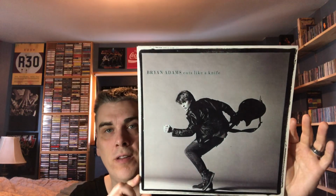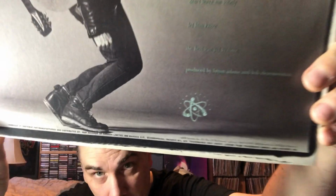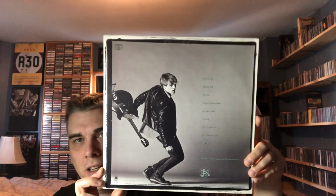Breakthrough album, of course, 1983. When he first appeared on most people's radar, Cuts Like a Knife. Back cover, this is a Canadian copy. On this one he used the Adams logo, you get it? This is a good album, really, really good album. Thinking this might be some sort of reissue because it's got the A&M price code on there. I never did understand what those price codes meant.